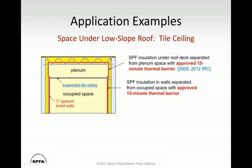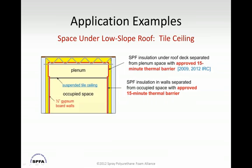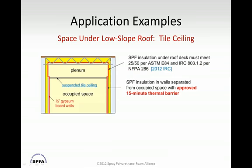Another option you can do with the new version of the IBC, and I should say IBC, because I wrote IRC in blue on the slide. That should be IBC. My mistake on that. I just updated to 2012 today.